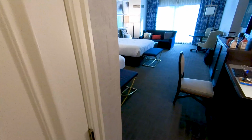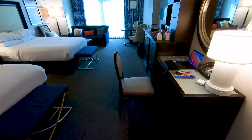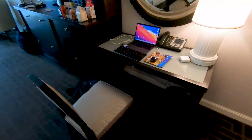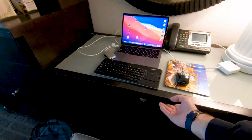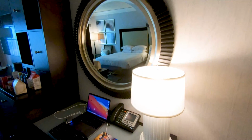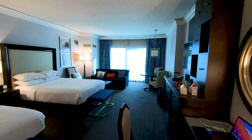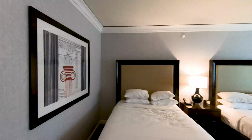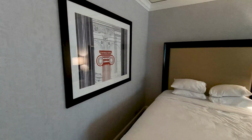I did get a double queen room, so right over to the right as you walk into the room, you do have this nice little workstation. It does have a lamp, a nice little chair, and this little pull-out area right here. So that's kind of cool. You do have a telephone for your room right there where you can reach out to concierge. Another mirror, which is interesting how many mirrors they have in this room, but nevertheless, artwork is really cool. I like the Roman themed artwork, obviously, since we're here at Caesars.